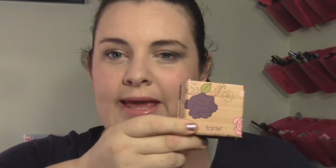I am wearing this on my eyes today. I am getting more used to using it, but it definitely is a different texture. These are Amazonian clay eyeshadows, so they definitely have a different texture than regular eyeshadow. So I'm not going to say I hate this, I'm just not used to this yet. I would definitely say if you're new to makeup, you might want to stay away from these until you get used to makeup a little bit more, just because they are a different texture and they are a little bit harder to use.